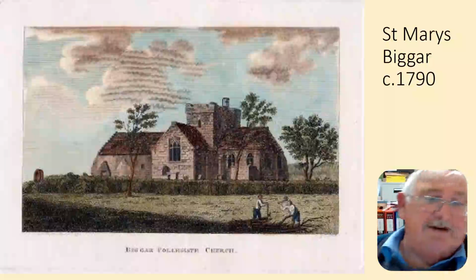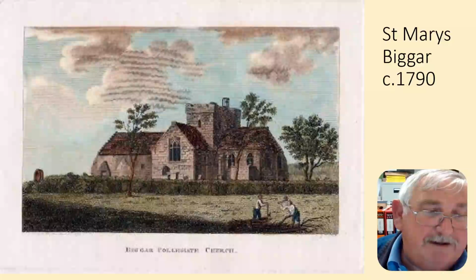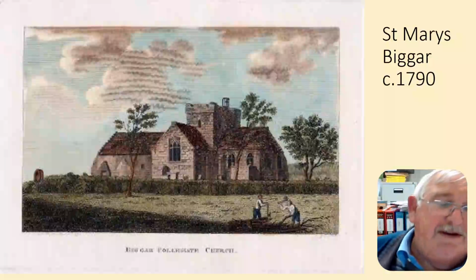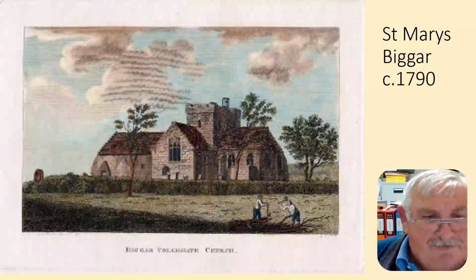Here is an old view of the collegiate church of St Mary's in Biggar. Incidentally, the church of St Mary's Biggar was not always known as St Mary's. Before it became a collegiate church in 1547, it was actually known as the Church of St Nicholas, which does make things rather confusing. The old prints are very valuable to give us an idea of the way in which a church has developed and how modern developments have affected the church over passage of time.